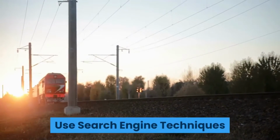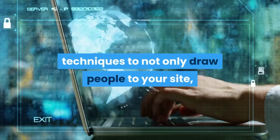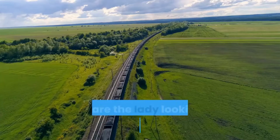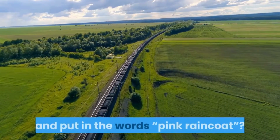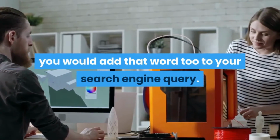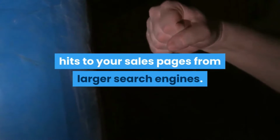Use search engine techniques. Luckily, search engines are a major strength of the internet and can be used in your internet marketing techniques to not only draw people to your site, but to help them make a selection. First, put yourself in the shoes of a potential customer. If you are the lady looking for the pink raincoat, wouldn't you go to a major search engine first and put in the words pink raincoat? Or, if you had a specific designer in mind, you would add that word too to your search engine query. That's why it's important to use descriptive keywords and know what people are searching for to get the most hits to your sales pages from larger search engines.